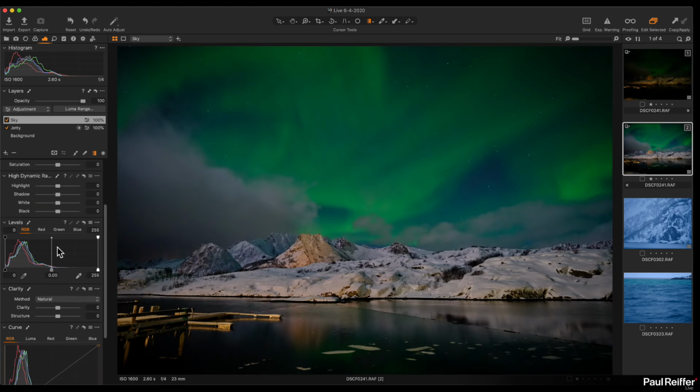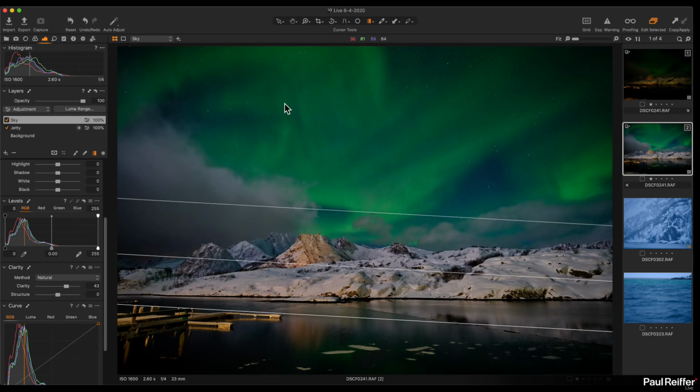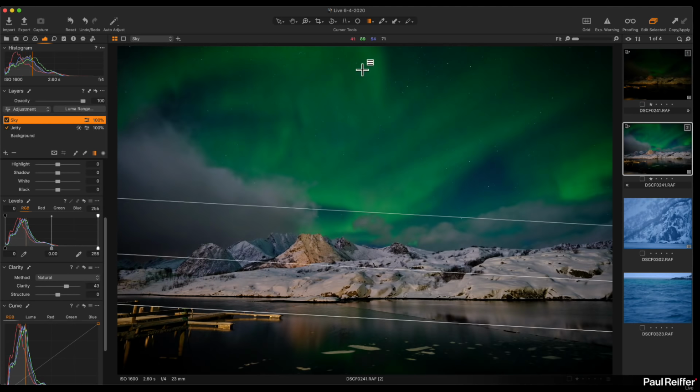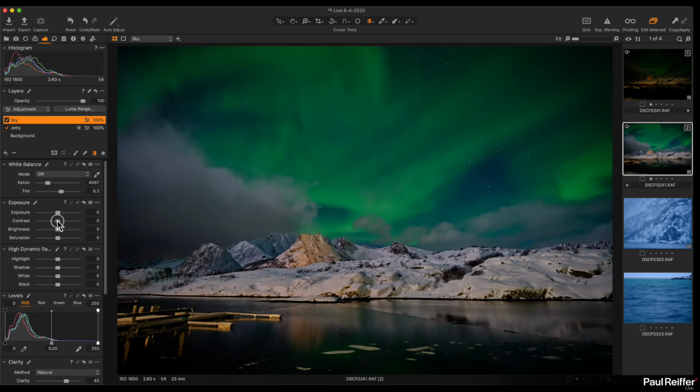Then with this layer, one thing that's fantastic with Capture One, especially for Northern Lights images, is clarity. As we pull that up, you see up here all of these little streaks start to appear. Let's just turn that off. So it's nice and soft, that's nice. But here we've got all this detail up here and all these contrasty points. Let's pull up our contrast a touch as well.